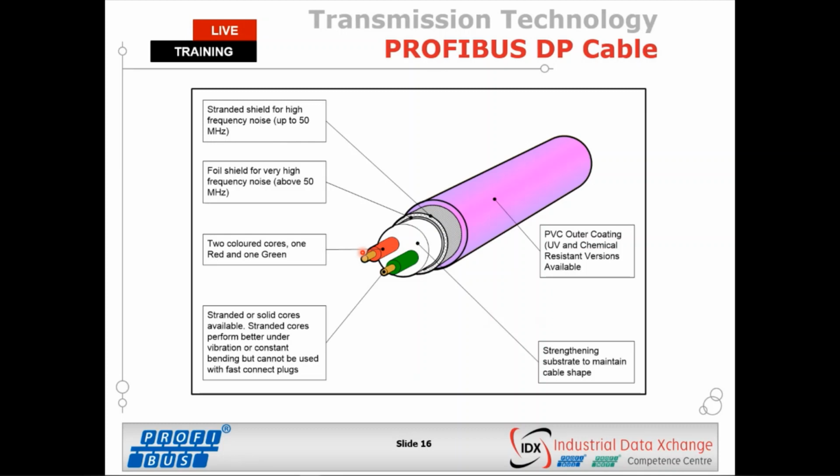But a couple of important points: the shield needs to be continuous throughout the whole segment. Every single segment needs to have continuity of the shield. The shield is typically joined inside PROFIBUS connectors at devices. At those devices, the device also has a mechanism to drain any noise that is picked up on the shield to ground, typically through the DIN rail or from some other functional grounding points on the device as well.